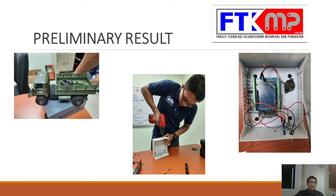So preliminary result. For my project, we had done a few basic things, which is we had created an algorithm to be put in the Arduino for our rollover device. In the left picture, there's an RC truck. The RC truck is used to simulate the actual experience when we are going to do the project on an actual army truck in the next semester. Any input such as steering and movements of forward and reverse are recorded from this RC truck into the Arduino and also into the Simulink.